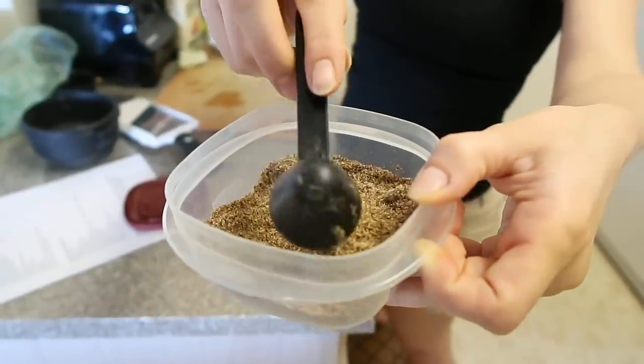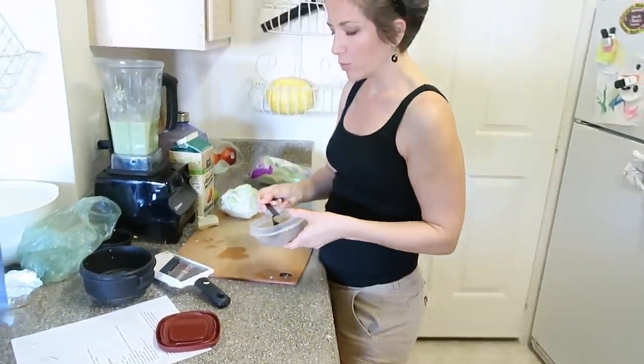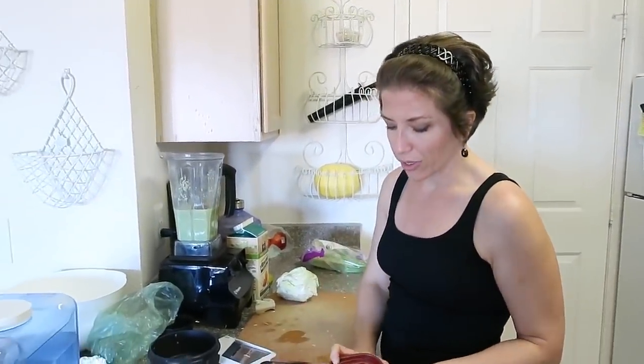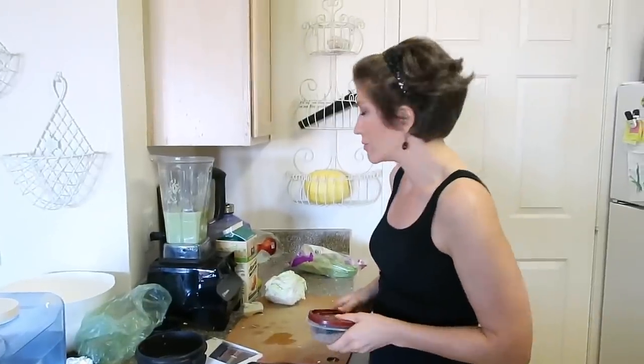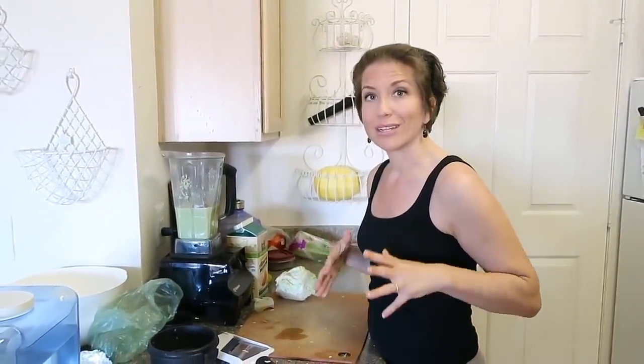So I have a container here of ground flaxseed that I always keep in the fridge, and that way I can just put 1 tablespoon in every time I have a smoothie, or I can sprinkle it on my salad or sprinkle it over some fruit or whatever, to make sure I have that ready to go, ground up from whole flax seeds myself. If you're curious, I have a video about flax seeds that tells you everything you need to know about flax, how to use it, how to store it, how to grind it, all that kind of stuff.